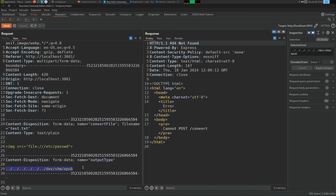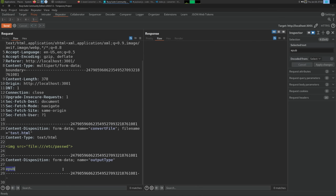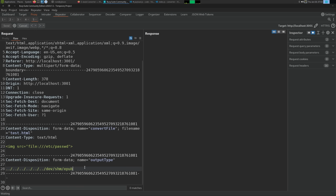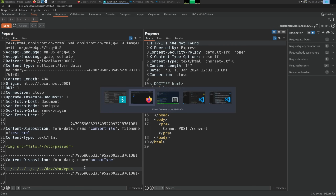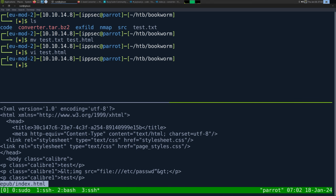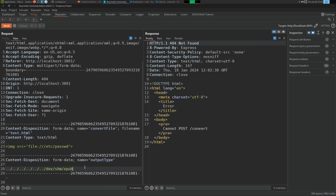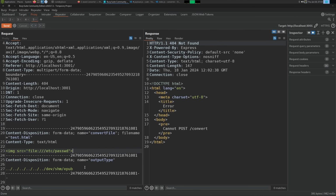And I'm going to grab this. It's text/html now. I wasn't 100% sure on the MIME type, right? So we sent that. Now let's do a less. And it still did not include it. So I'm thinking maybe we can't include this. Thought there was a way to do it, but maybe not.